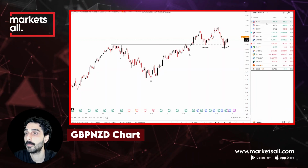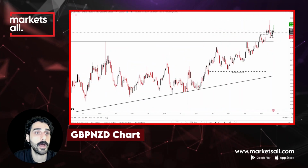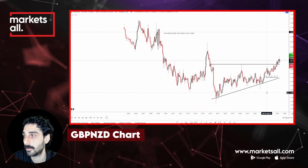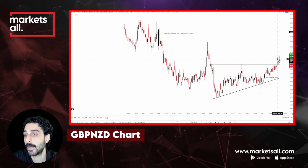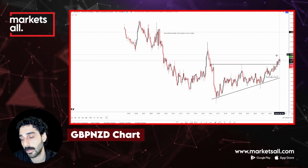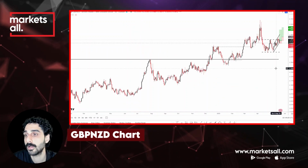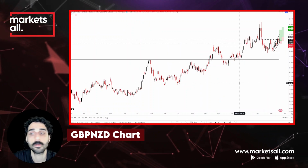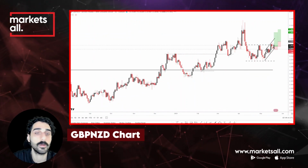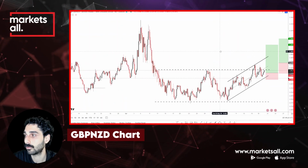First of all, let me start with pound New Zealand dollar. Here there's a huge monthly ascending triangle chart pattern. You can see the breakout and then the movement paused a bit. And when you come to the daily chart, as you can see, after this huge move, a pullback, and here you can go to the 4-hour chart. This might be a good one to bet on also.